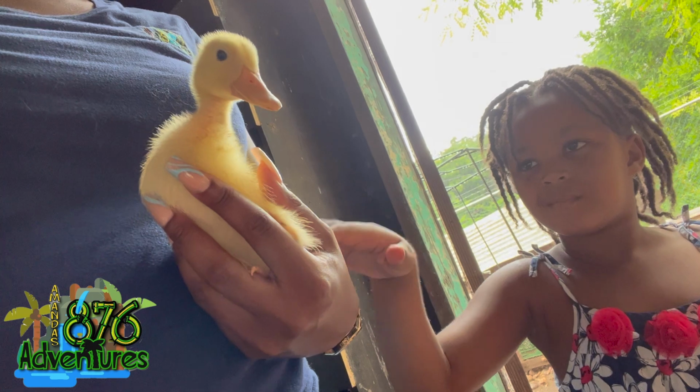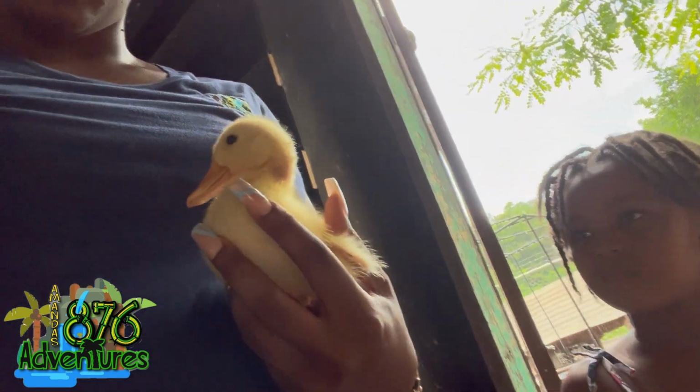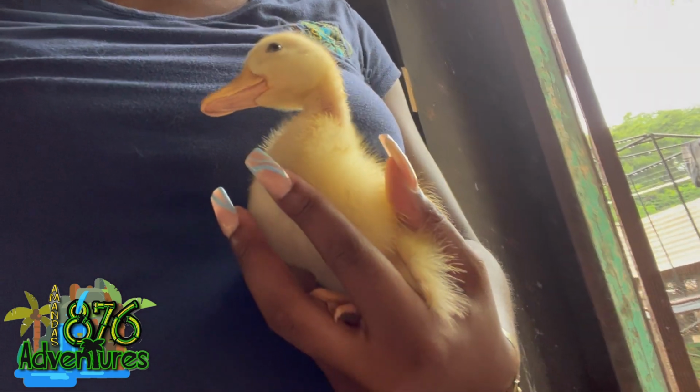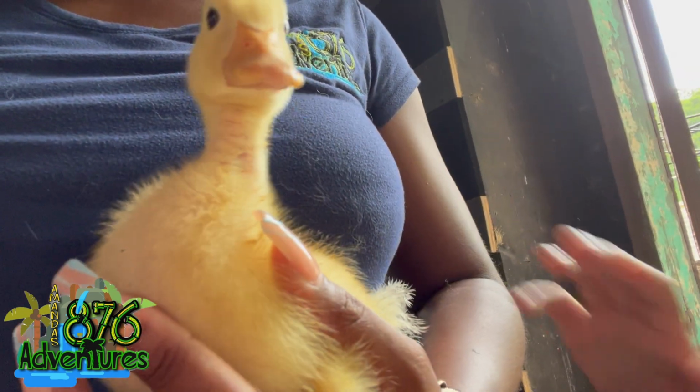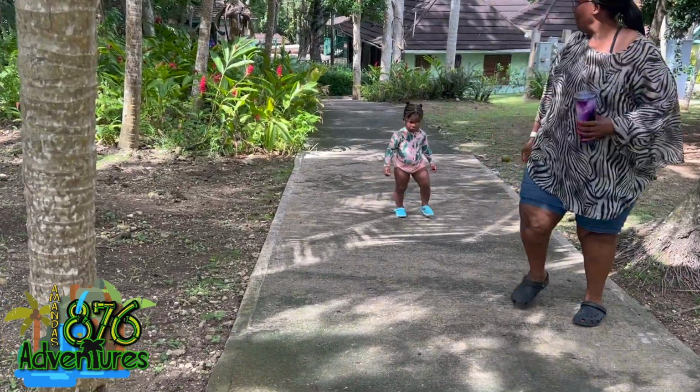As I mentioned before, for locals, it's $3,000 to take pictures with the birds and feed the birds, at $20 for Americans. And then to just take pictures, it's $10 per person, or 1,500 Jamaicans. All right. Now on to the next.